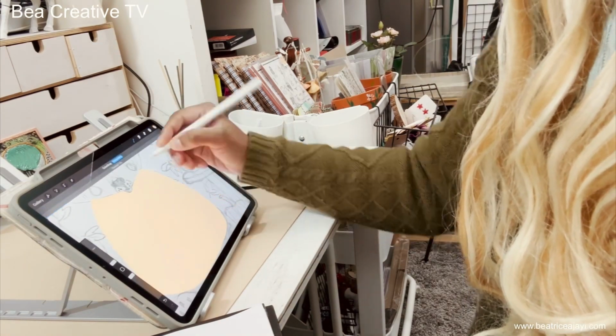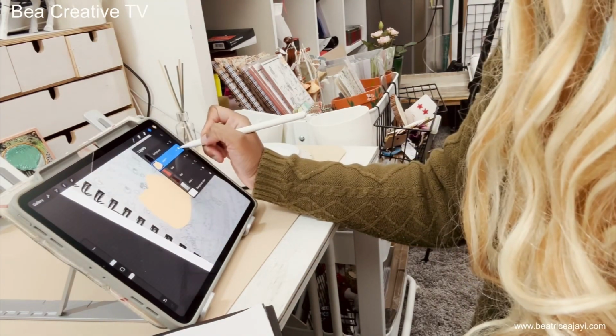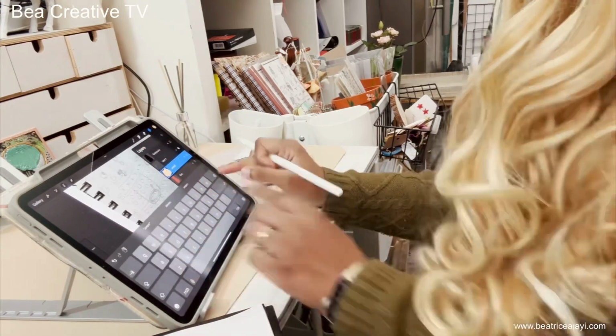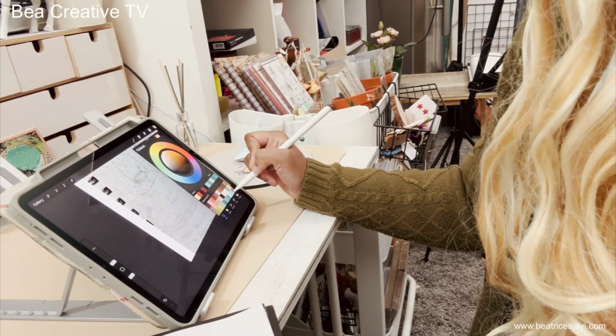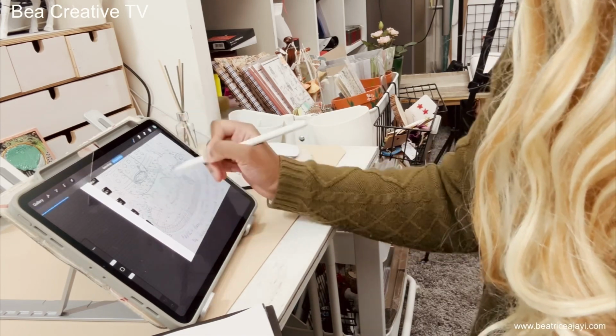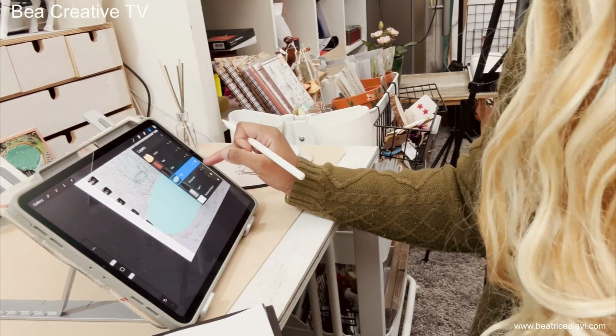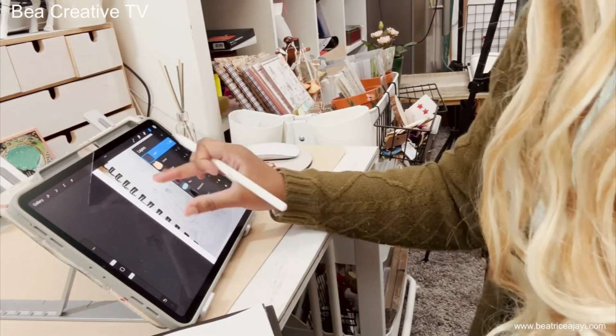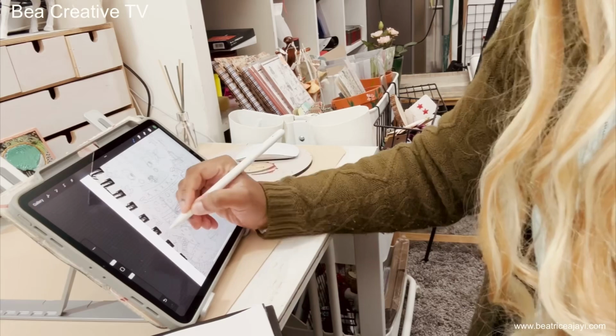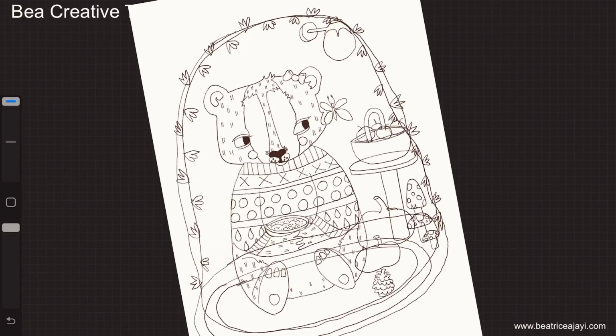My name is Beatrice Ajayi and I'm an artist and an illustrator, and I love to illustrate characters that tell a story. I love to be in a little world full of characters that are full of adventure, brave, courageous, and full of inspiration and love for their environment and each other.